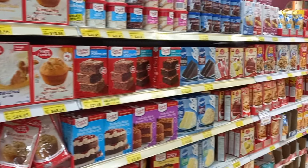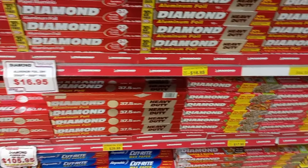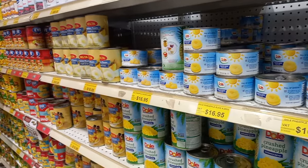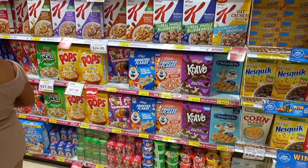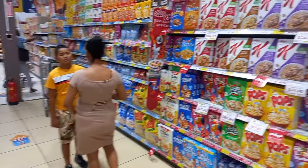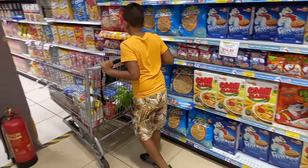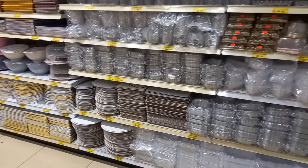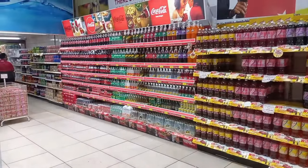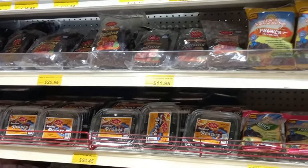So if you never went to Price Club, it is a must visit place when making your grocery. And they also have household appliances, small household appliances or mini household appliances. And here we have your flakes, your different kinds of flakes. Here we have some soda. Here you have your raisins, things for your black cake.